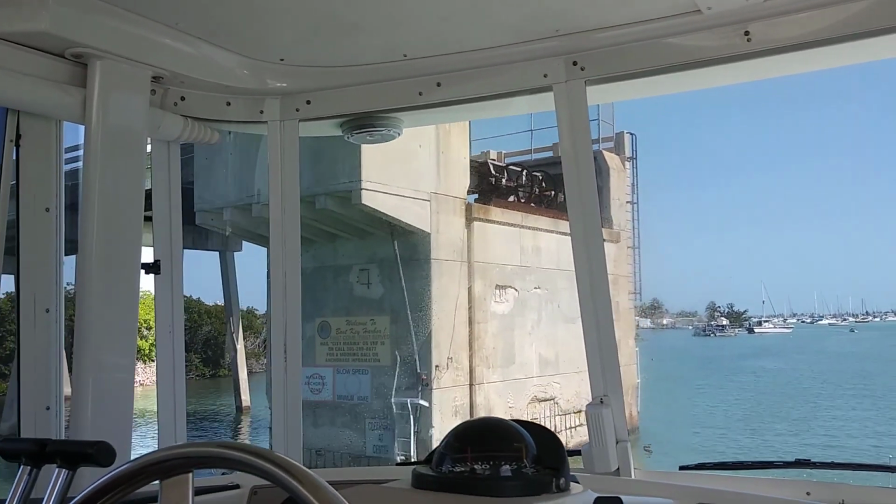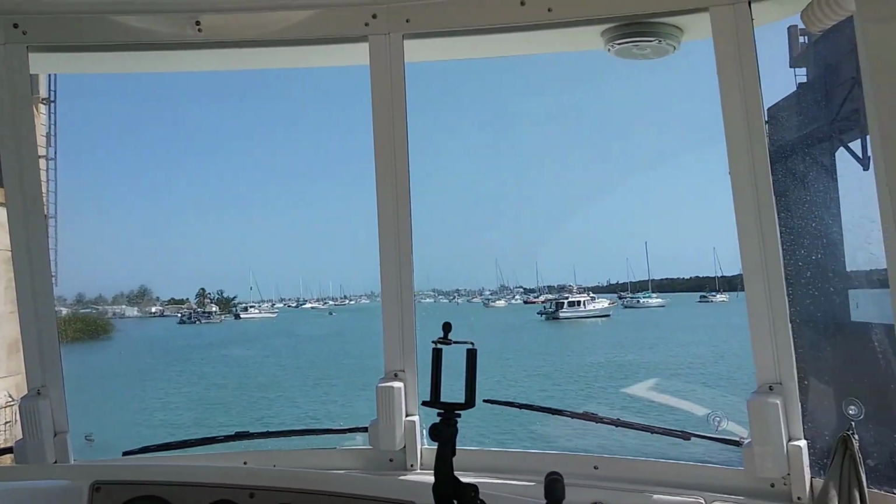And do you know anything about that bridge? No, it's just a bridge to nowhere. Bridge to nowhere. I guess it's an old bridge, and it just decided, hey, I'll find a different way to get to that part of the island.